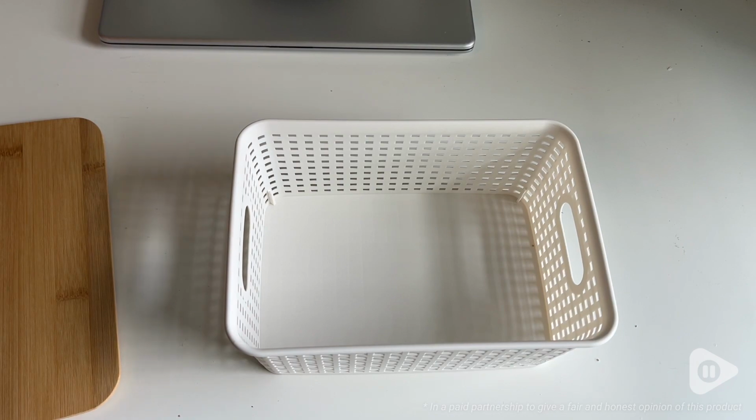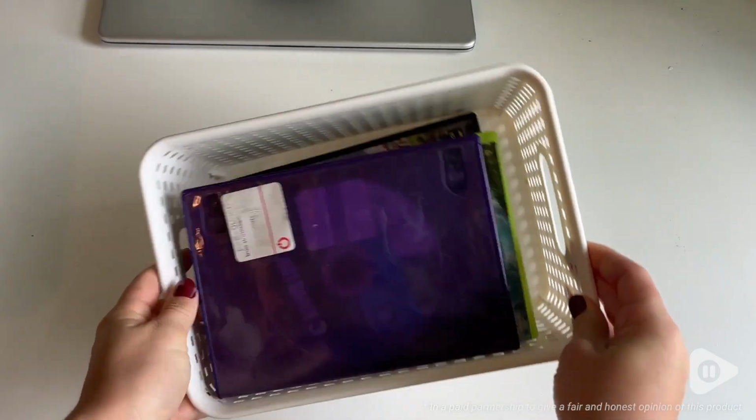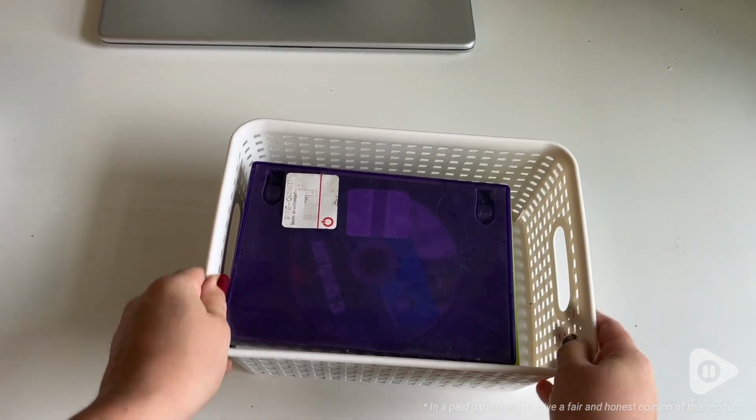Now you see the size inside. I've compared them to a DVD case. You can see the size of it. We use it for some of our video game cases, and it's the perfect size to fit inside. And my kids love that they can just pull it out and pick which one they want.